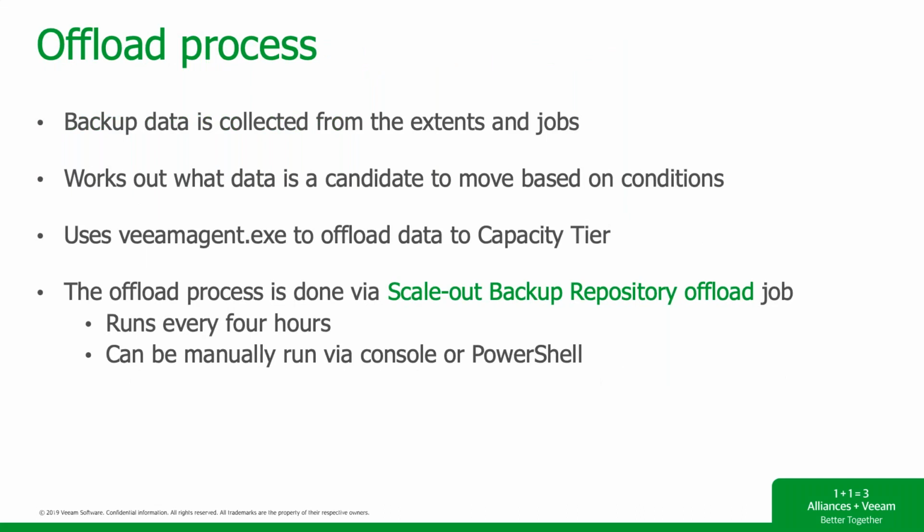So the offload process, how does it happen? Is it automatic? Yes, it's automatic. The backup data is collected via an agent job that runs. That Veeam agent.exe is scheduled to run every 4 hours by default. And it's a process that just runs automatically in the background. So every 4 hours, this kicks off the process.